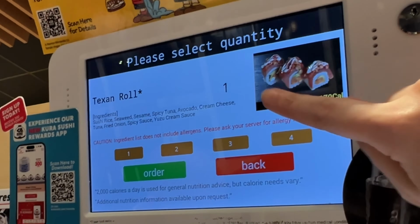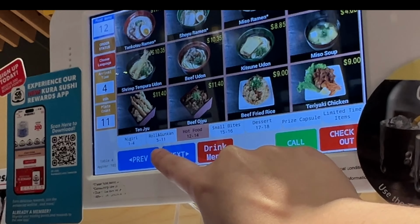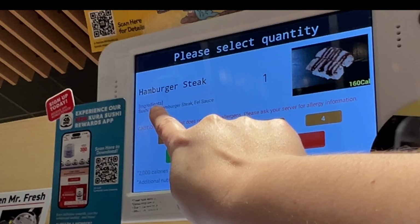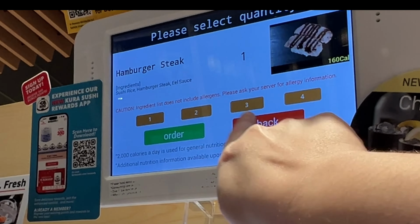But if you don't know what's on the roll, you can actually just go, because we were curious about the Texan roll, so you can actually see the ingredients of what's on it. And what was the one we were just talking about, the hamburger? There it is. So sushi rice, hamburger steak, and eel sauce. So I was right. Yeah, eel sauce.